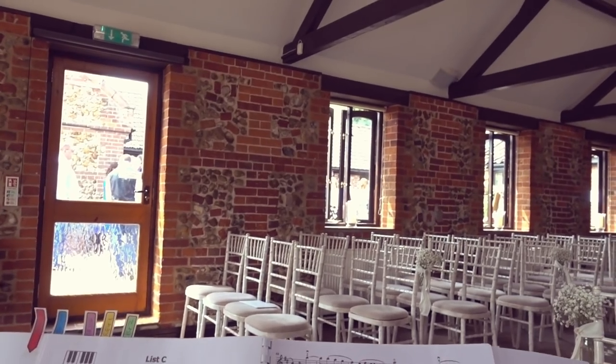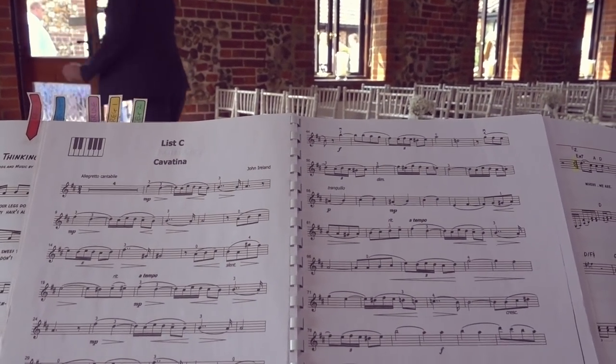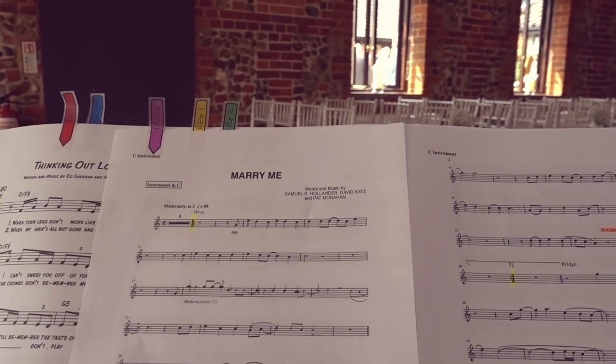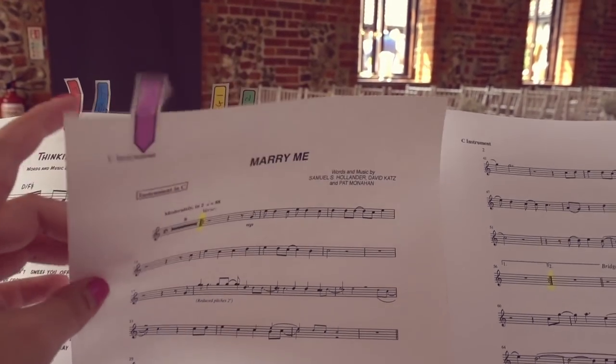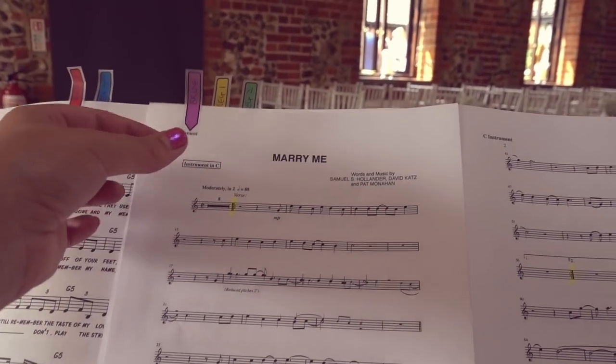About to come into the ceremony room any minute now. The registrar's out just saying the bride and the groom. Everybody's just out there. I thought I would just very, very super quickly go through what I was going to be playing today. So yeah, I'm playing Marry Me as a bridesmaids' entrance, and then the three songs during the signing of the register.